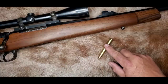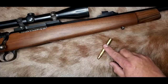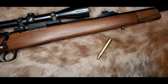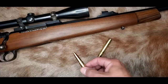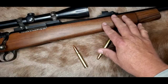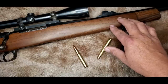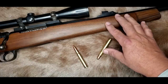Originally, the 35 Whelen was designed for round nose 35 caliber bullets that were common back in the day. Because of this, they went with a 1-in-16 twist barrel. But as Spitzer bullets in 35 caliber became available, rifle builders moved to a 1-in-14 twist rate. When Remington started making commercial rifles in the 1980s, they used a 1-in-16 twist barrel in their Whelens because the 350 Rem Mag used the same bullets at the same velocity with that twist rate. So that's what Remington used.